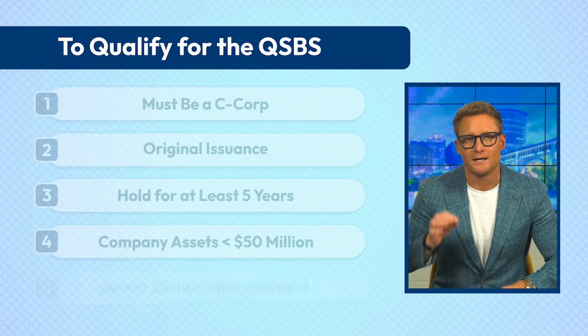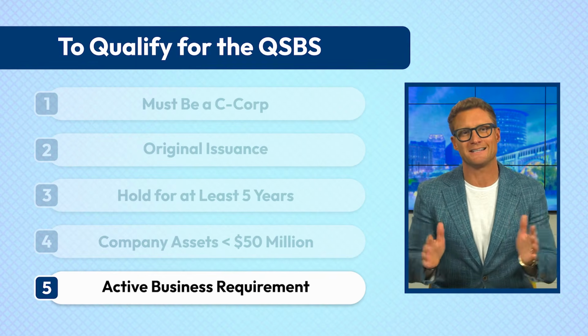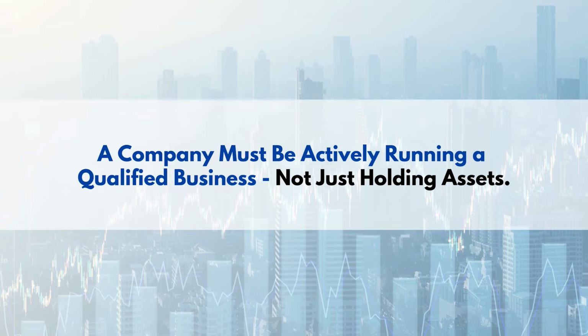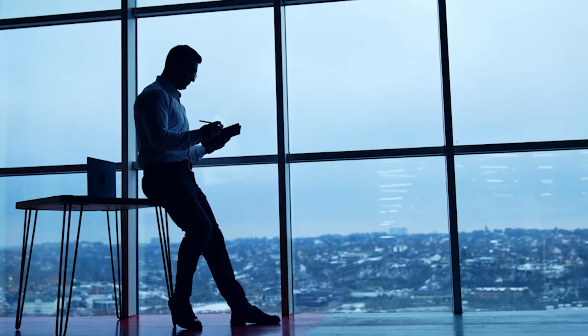And the 5th thing is you have to have an active business requirement. So at least 80% of the company's assets must be used in an active trade or business, and personal services like law firms, accountants, financial advisors, and investment companies, don't qualify. So if you're a founder, an early employee, or maybe even a seed stage investor, there's a good chance your stock could qualify if it's structured right from the start.